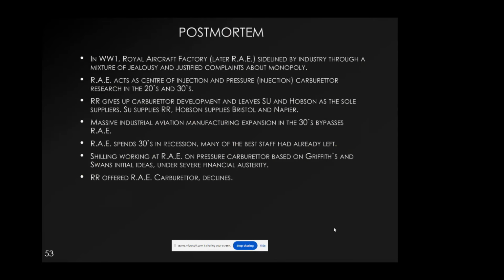So just running through a little post-mortem, we've got World War One. The Royal Aircraft Factory is sidelined by industry through jealousy. The RAE is the centre of fuel injection and pressure injection carburettor research in the 30s. Rolls Royce gives up developing their own carburettors. SU and Hobson are left as the sole suppliers. SU only supplies Rolls Royce and Napier, and Hobson supply Bristol and Napier.